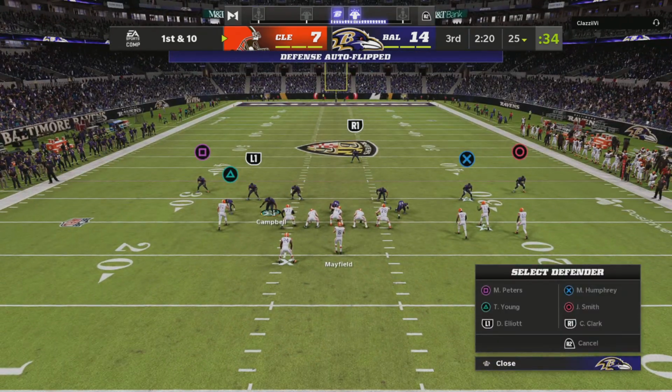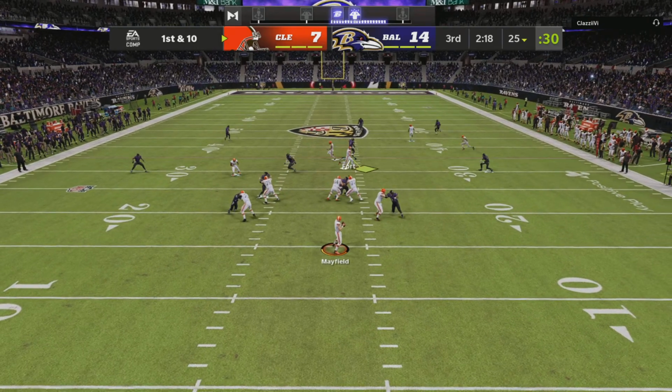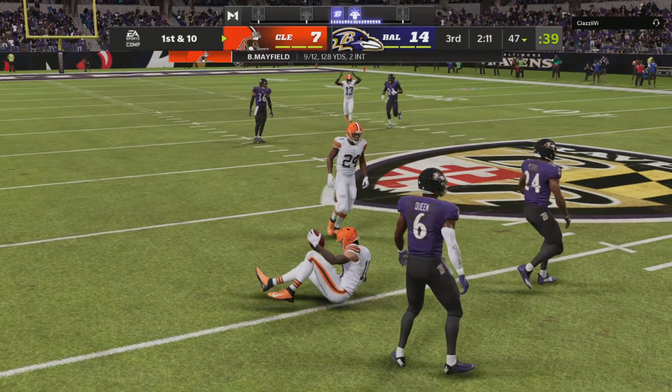The Browns drive about to get started. And the interception thrown in the red zone last time. We'll see if they can rebound. I just have to think the last thing he said as they went back out there was, don't do that again. What do you think? Yeah, I think that.